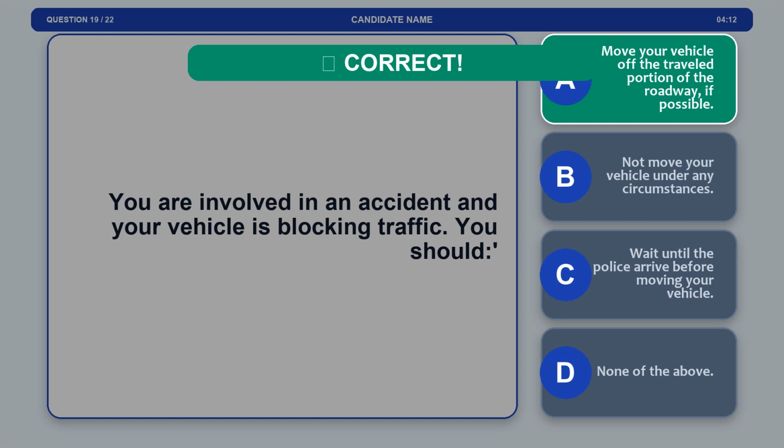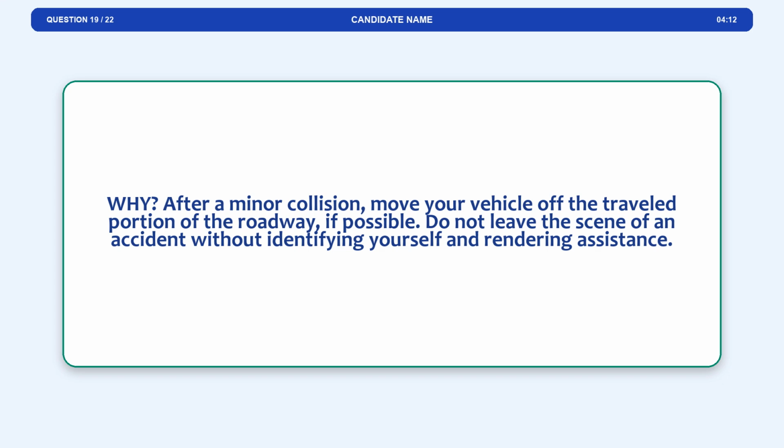The correct answer is option A, move your vehicle off the traveled portion of the roadway, if possible. Explanation: after a minor collision, move your vehicle off the traveled portion of the roadway, if possible. Do not leave the scene of an accident without identifying yourself and rendering assistance.